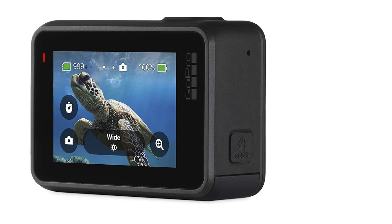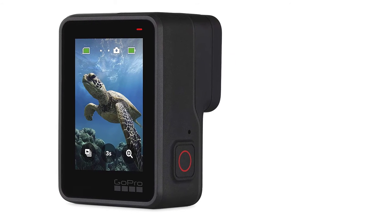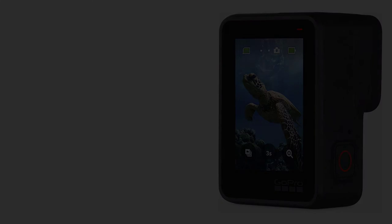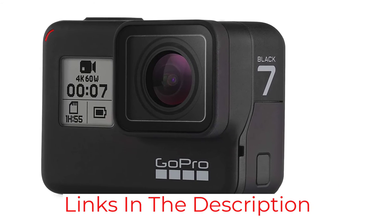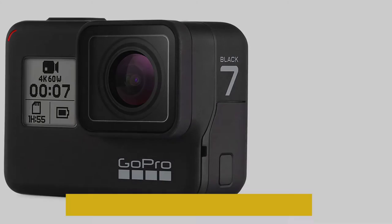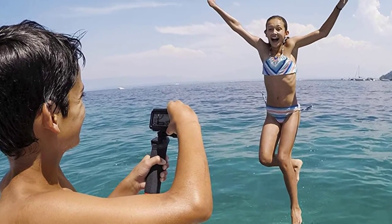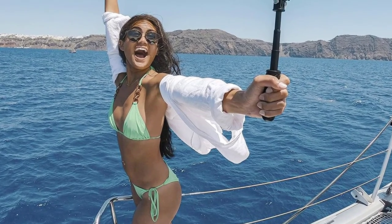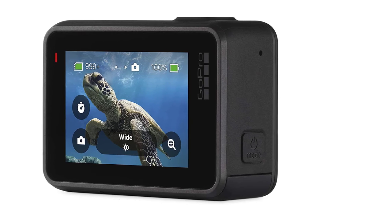The camera is waterproof to 33 feet and rugged enough to withstand drops. Users also have plenty of creative choices, with the GoPro offering time-lapse video, slow-mo, live streaming, and the Super Photo feature, which gives you automatic enhancement on your images. You also have built-in hyper-smooth video stabilization, which works well to keep your video smooth, even if you don't have a gimbal. However, if you're planning on using it all day, you'll want to purchase multiple batteries, as the Hero 7 chews through them quickly. Otherwise, it's a great companion for travel, underwater use, or extreme sports.